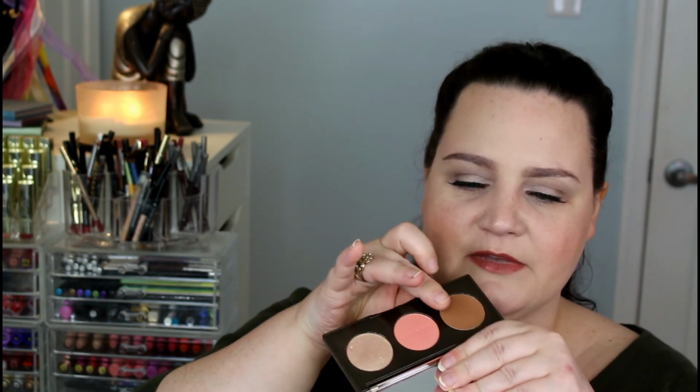So this is Ponemah Sunset. This is Apricot Blossom. And this is Opal. So let me swatch this for you. So that is the Opal shade, which again I feel like performs just like their full-size one. Apricot Blossom, which again is beautiful.